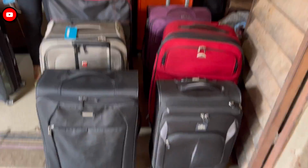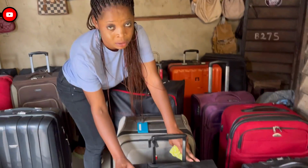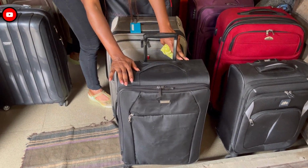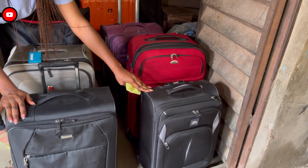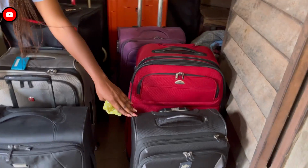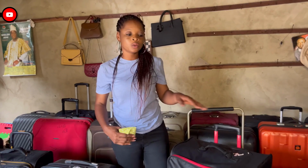So all these ones are UK used. 25,000 Naira? Yes. Okay. 20,000 Naira is the last price. No, I just paid 18,000. 18? Is it not more expensive than the brand new ones? No, it's not more expensive.